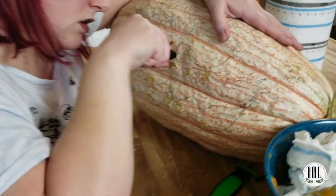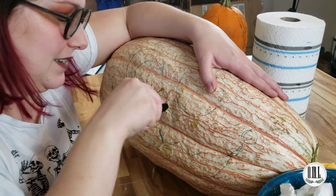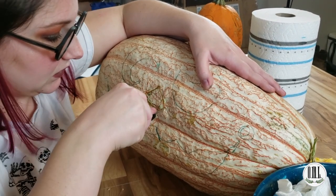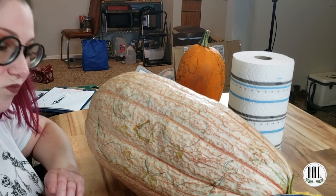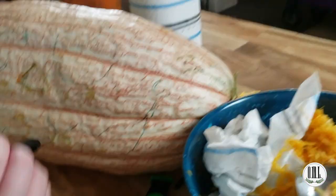Why do we do this again? Because you insisted on it. Fun fall festivities. You're like, let's do the jack-o'-lantern carving. Hey, husband, let's do the jack-o'-lantern carving. And it looks fabulous. Just saying.